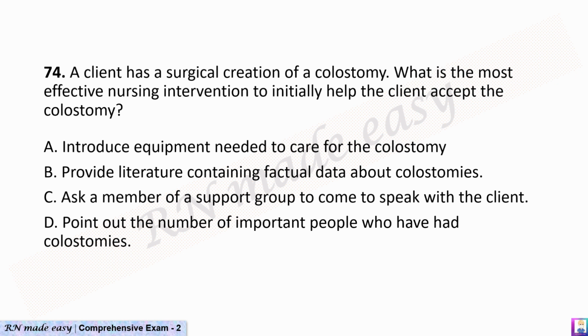Question 74. A client has a surgical creation of a colostomy. What is the most effective nursing intervention to initially help the client accept the colostomy? A. Introduce equipment needed to care for the colostomy. B. Provide literature containing factual data about colostomies. C. Ask a member of a support group to come to speak with the client. D. Point out the number of important people who have had colostomies.